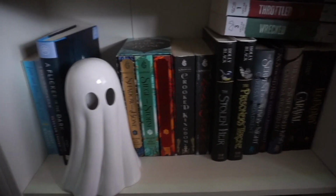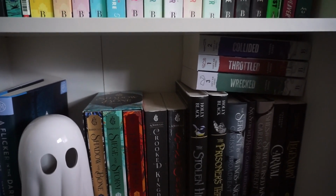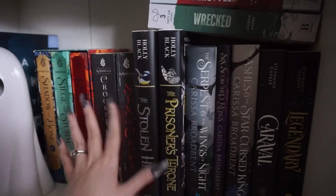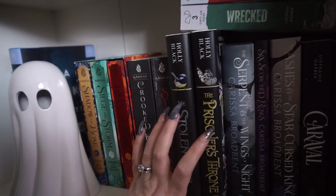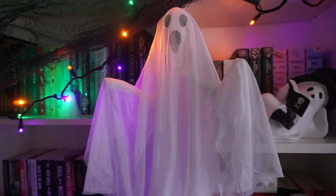So starting after the ghost here, I started separating my books based on if they are a series or not. I have my Leigh Bardugo series, Holly Black, and then I have some of my Dean Koontz books, Sarah J. Maas. This isn't fully alphabetically done because I have bought new books recently, and just trying to find room on my shelves for them is just really difficult. This little ghost guy is also from At Home.